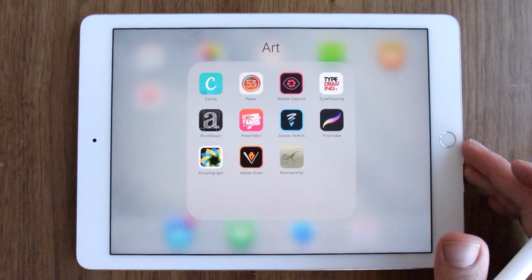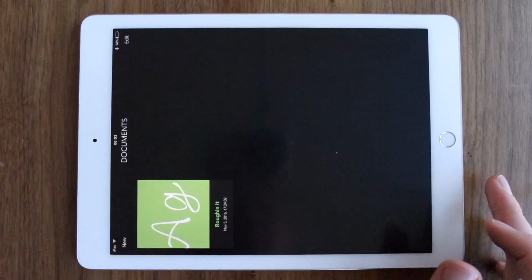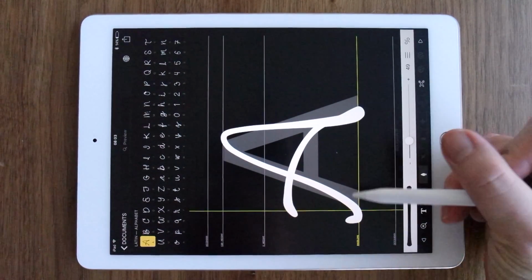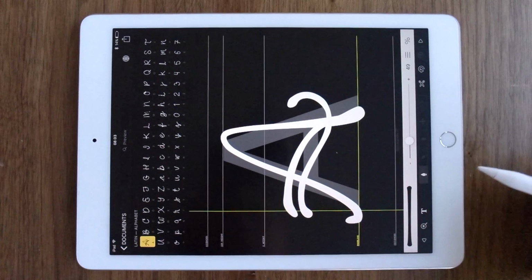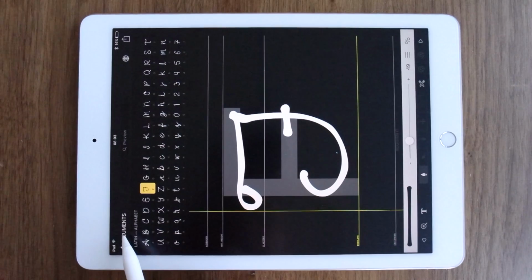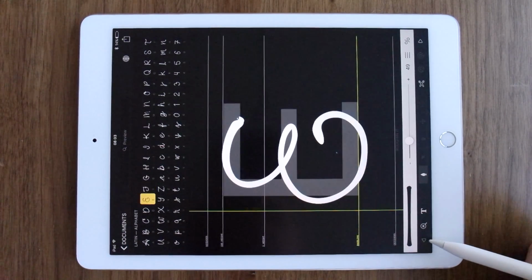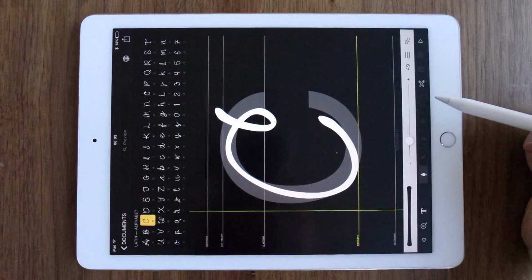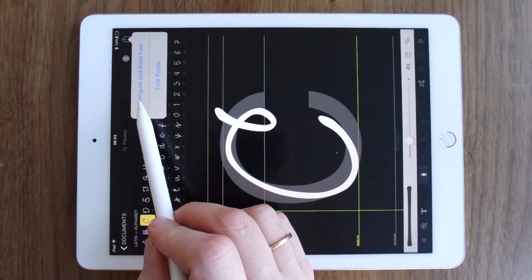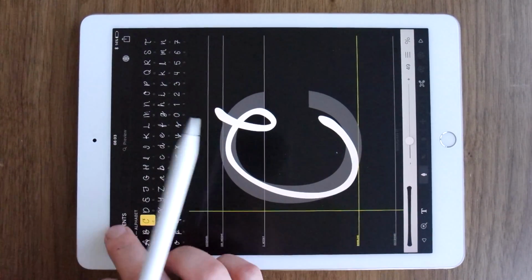I also have Font Maker, which is a really simple way to create a handwritten font. You can make it with vector as well, with anchor points. So you just draw on the letter, and you can change the thickness, and you can also change the brush type. And then when you're done, you can export it as a real font and use it on your desktop, and it exports as a TrueType font.